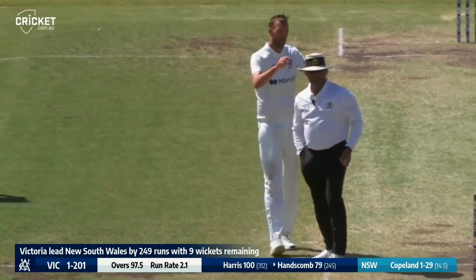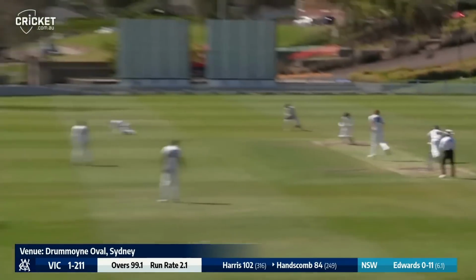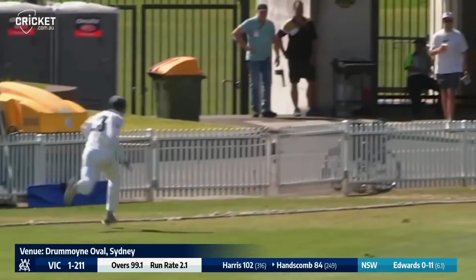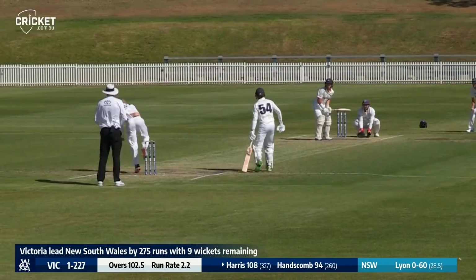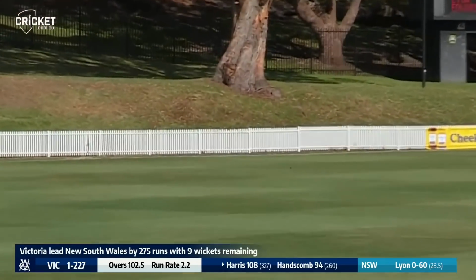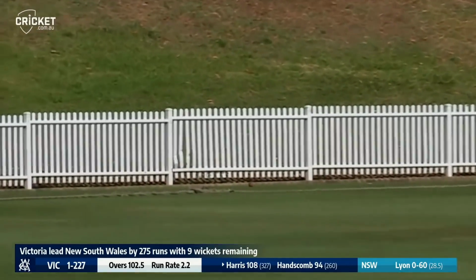New South Wales into Peter Handscomb. That's chopped away beautifully down to backward point. I think it'll quite go. Yes, it will go for 4. Oh, he's sweeping away here, through square, he'll pick up a boundary all along the ground.